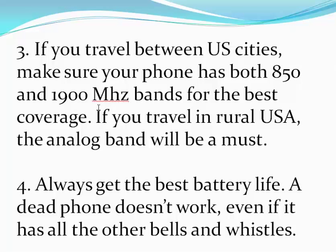Always get the best battery life. A dead phone doesn't work, even if it has all the other bells and whistles, and all the latest gadgets, and you have tons of apps, and it's great, and wow, wow, wow. If it's dead, it doesn't do you any good. Make sure it has great battery life.